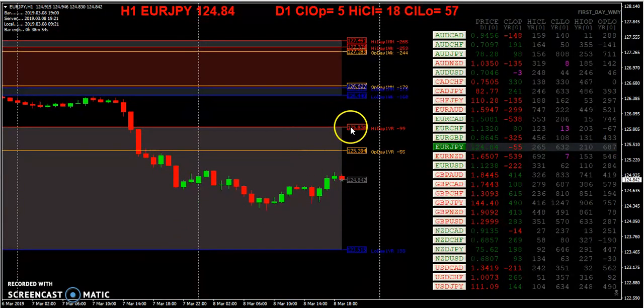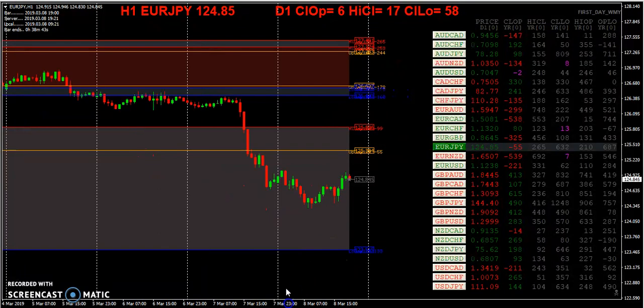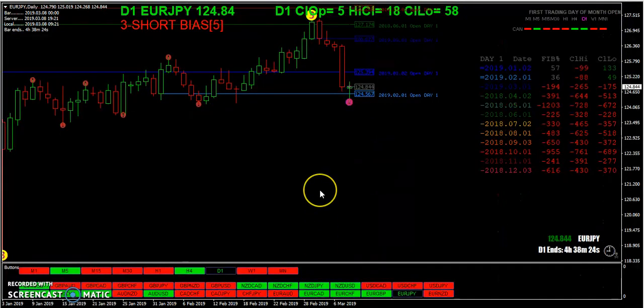And as you can see, we are within the first day of the year's range right here. Earlier in the week we were way out, and then we just fell right through and right back in. Once again, these horizontal lines, trading at the line with the H1 candle color, proves it can be profitable.